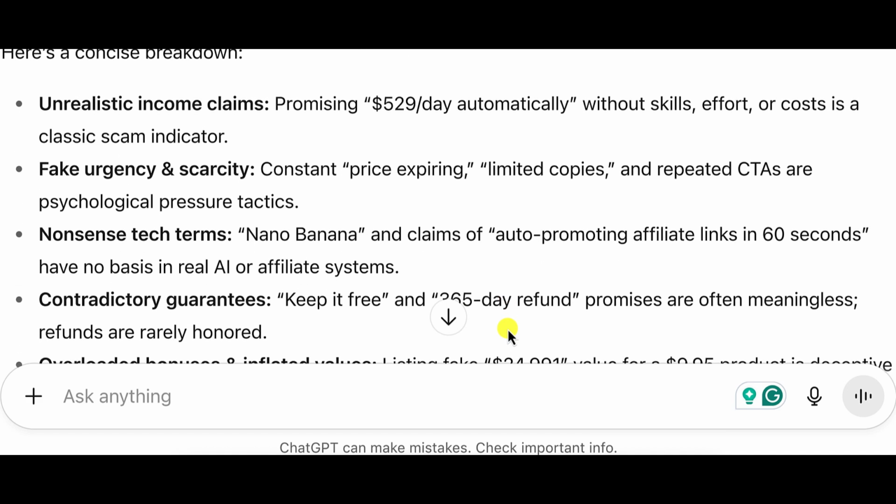Contradictory guarantees. Keep it free, and 365-day refund promises are often meaningless. Refunds are rarely honored. Now, your experience with particular vendors may vary, okay? But a lot of these vendors have a history of not following through with their promises, okay? Especially promises for a refund. And you can go ahead and you can do your own research about that. But when it comes to Warrior Plus and JVZoo, especially the vendors that I review on a regular basis, you're not going to see a whole lot of positive comments altogether.